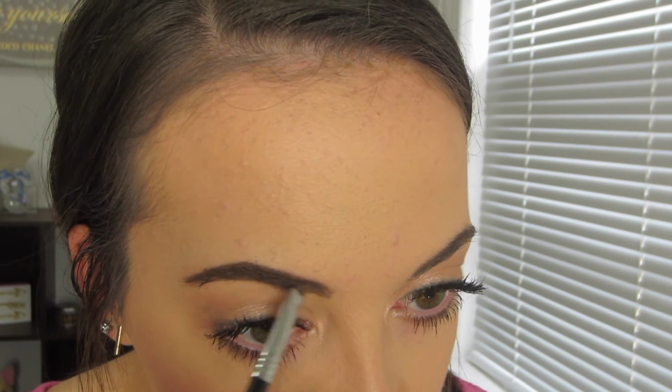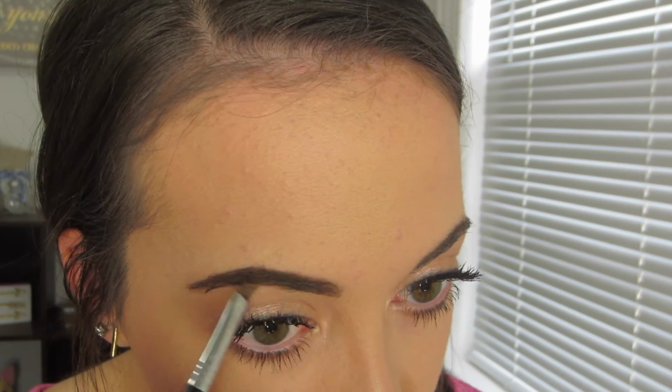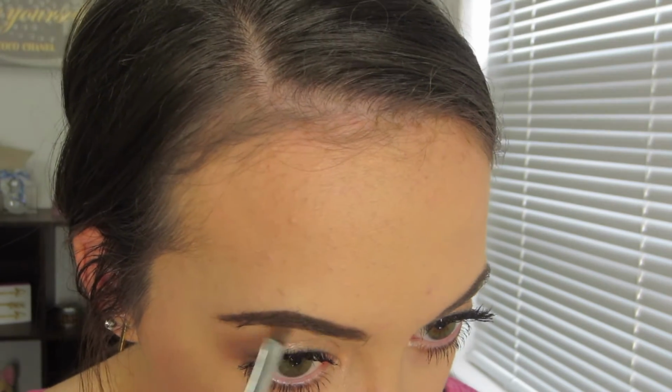So again, you want a very light hand with this, because if you're not careful, you can get very dark brows. And if you're into that, then you put all the pressure you want. But I personally, for my face, I do not like that look. So now that brow is done. I mean, I'm telling you, that brow was super easy.